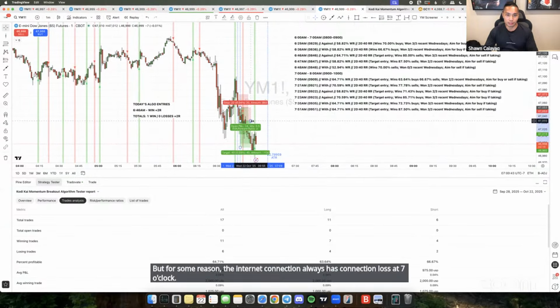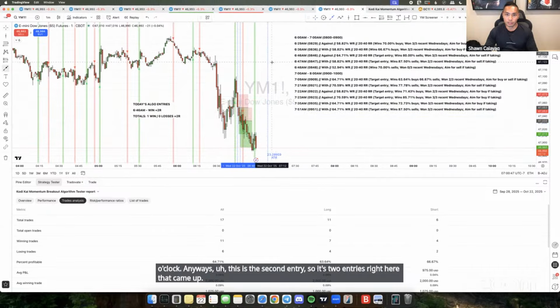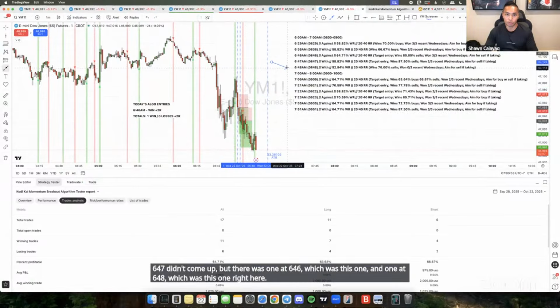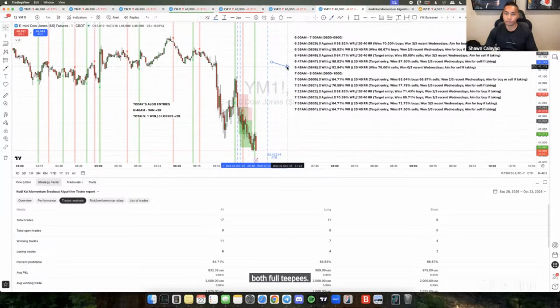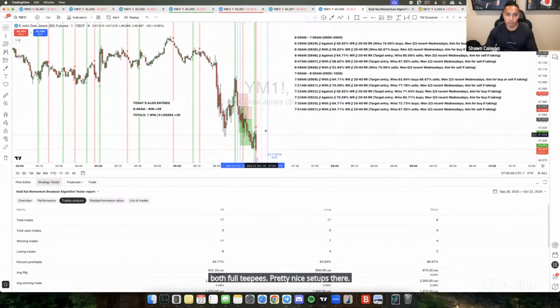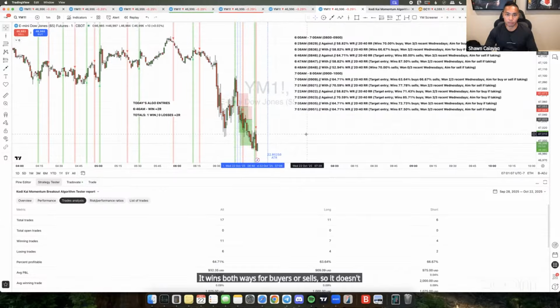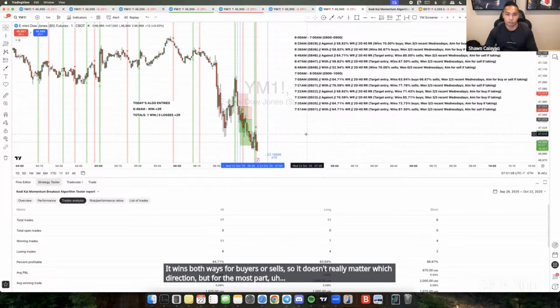Anyways, this is the second entry. There are two entries right here that came up. 647 didn't come up, but there was one at 646, which is this one, and one at 648, which was this one right here. Both full TPs. Pretty nice setups there. Again, my next entry is going to be here at 709. So I'm looking to go with momentum. It wins both ways for buys or sells, so it doesn't really matter which direction. We'll see what happens as price moves along.